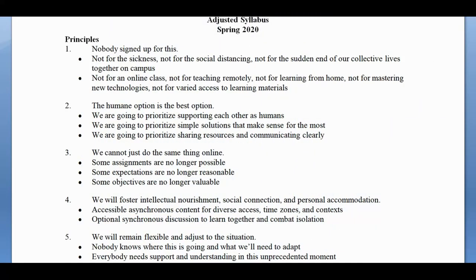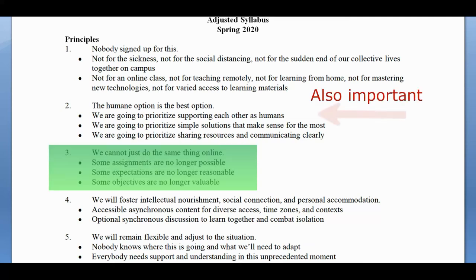Let me close with a document from an anonymous colleague of mine at Pacific University about guiding principles for our curriculum during these surreal and unprecedented times. I would like to emphasize the third point of this document. We cannot just do the same thing online.